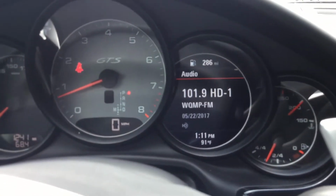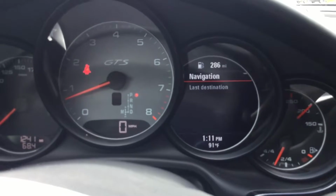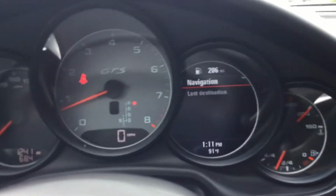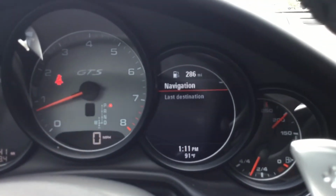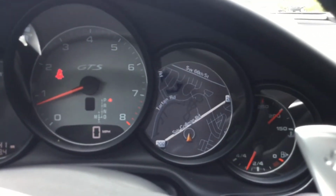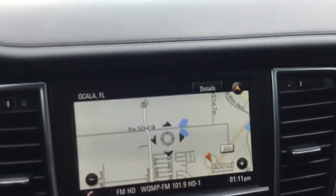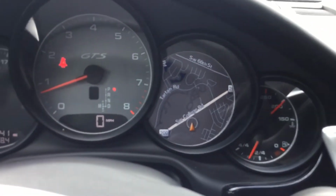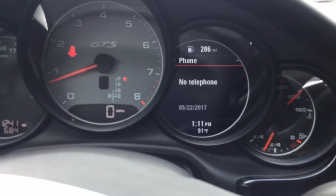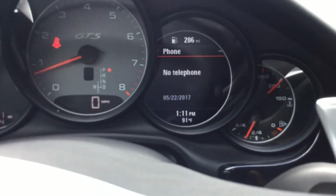You scroll down, you have your audio option, which is going to show you radio stations as well as station that you're listening to, as well as the actual station set and your presets. You have your navigation, which will show you your last destinations, as well as when you actually activate the navigation, it'll show you your turn-by-turn directions. You have your map here, so you don't only have to rely on this one over here, and you can have it set up where it's pretty much identical to the layout there. You have your phone option, so once your phone is connected, you'll have access to your contacts as well as call history, so you can dial out without removing your hand from the steering wheel.